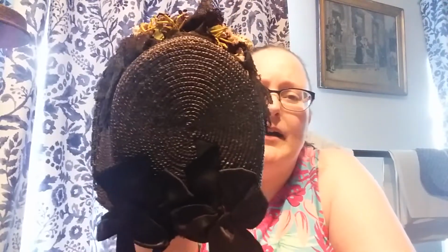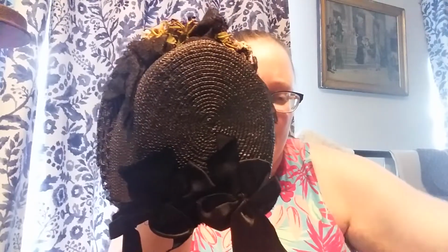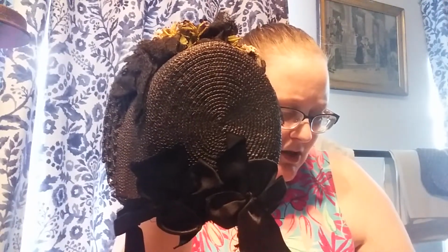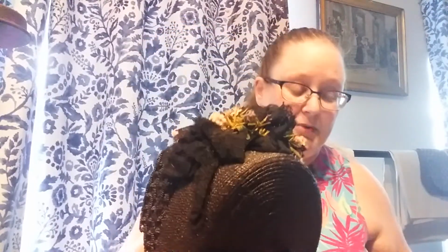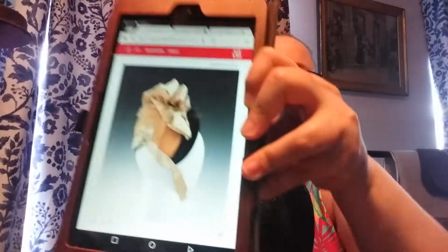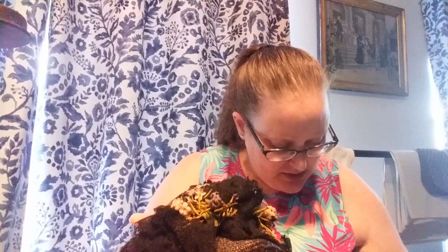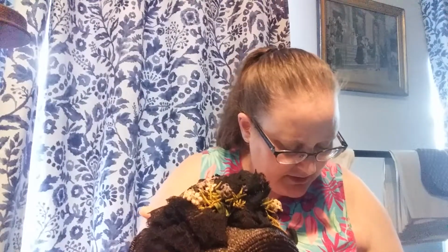So looking at the back here, this is called by some a horseshoe bonnet, and I'm going to show you a couple photos that might help you see that a little better. See if I can hold left and right here. Okay, so this is a piece from the Met, and that kind of shows you a little better about the horseshoe. And then let's do the back of this one.